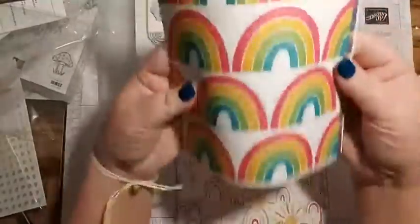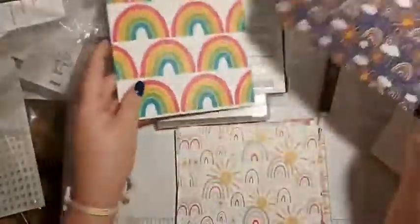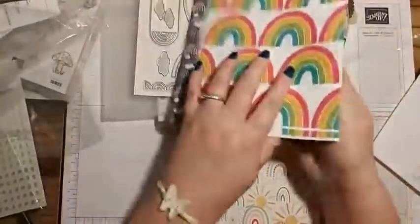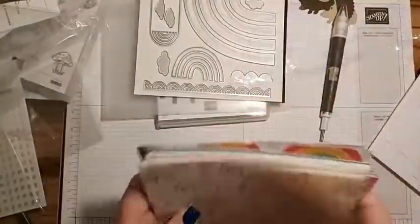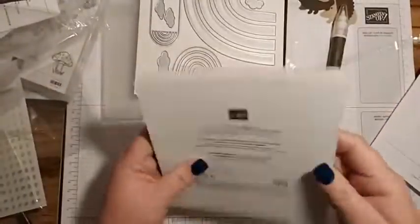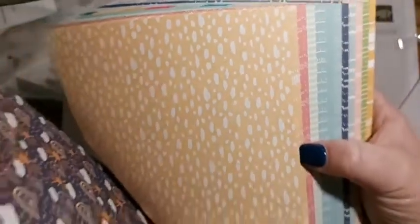And then we've got this one. This reminds me of a print that Aaliyah's got on one of her coats. Because obviously Aaliyah would have rainbows, wouldn't she, on her coats? And then the other side is... Can you see? They're little tiny sunshines in pumpkin pie. And they've got little tiny clouds.